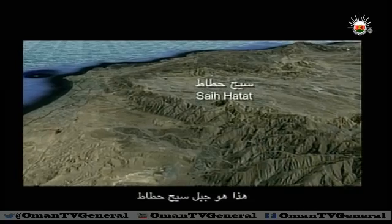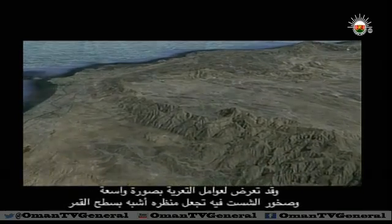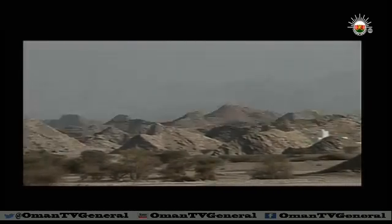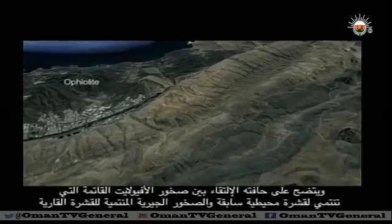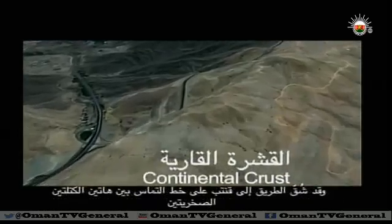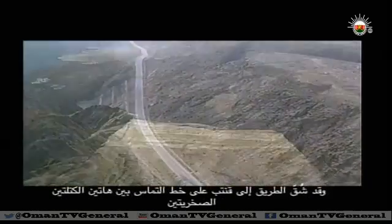This is Jabal Seyhatat. It is deeply eroded and has moon-like landscapes of schist. On its northern flank, the contact between the dark ophiolite rocks from the former oceanic crusts and the limestone of the continental crust is clear. The road to Kantab is placed on the contact line between the two rock masses.